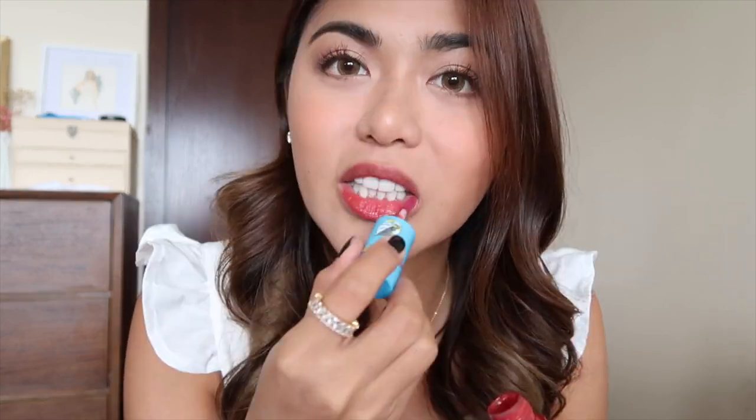This one I have, Dewy Tint by Cosmetics as well. Kasi ang dami nilang pinabigay sa akin. And I really love it. Yan. So, sometimes, kapag nasa out of town ako, lalo na nung nagbe-beach kami, ito rin yung ginagamit ko kasi sobrang fresh. A little bit dewy. So, medyo glossy siya, pero hindi super glossy. So, I really love it.